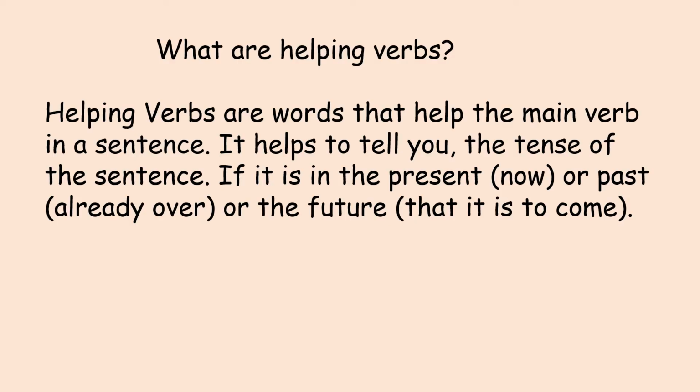What are helping verbs? Helping verbs are words that help the main verb in a sentence. It helps to tell you the tense of the sentence. If it is in the present, that is now, or past tense, that means already over, or the future, that means that has yet to come.